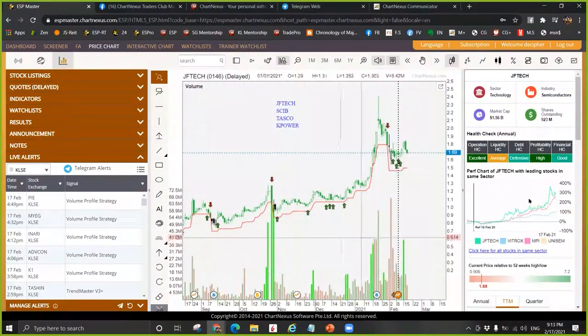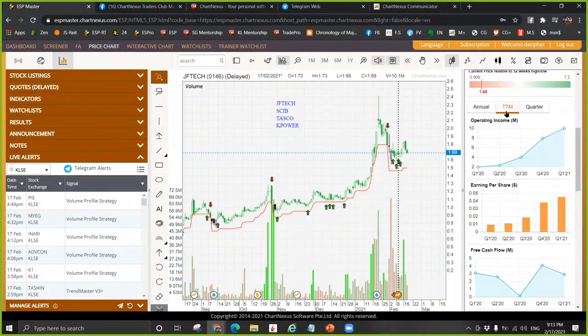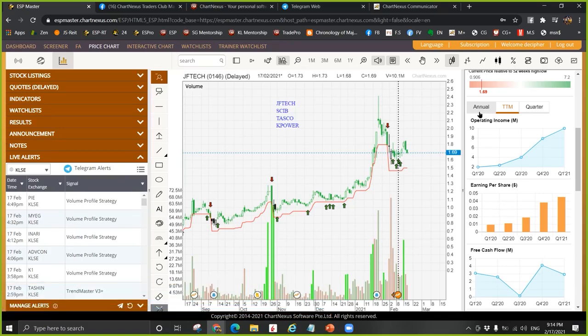So let's talk about JFTECH, back to JFTECH. Okay, so JFTECH earnings. Now these are the 3 types of financial reports that you need to know. Annual reports, trailing 12 months, and also quarterly earnings. Okay, so let's talk about annual. Annual is like once a year they update. So if you're looking at the annual report, for example, the 2020 report, the 2020 report is not out yet. Let's talk about 2019. So the 2019 report is reporting 2019 earnings, you know.